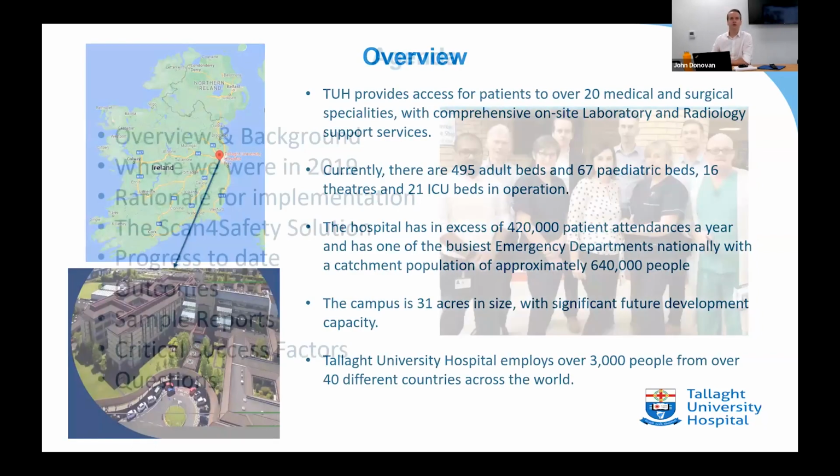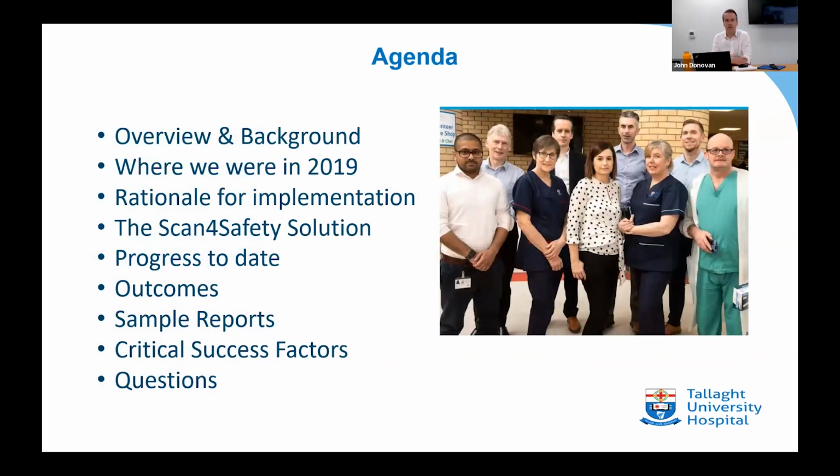Just before I go on, the first thing I'd like to say on that slide is that we started this rollout 4 years ago in 2019, and we had a very small team because it was a proof of concept. We didn't do a big bang approach. We started very small in 2 theatres with a small dedicated team.